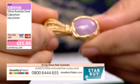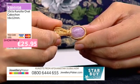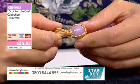So if you wanted to set it and make it look really, really ornate, follow that demo later, but with this cabochon it'll work just the same. So if you've got this cab and you want to make it look incredible, watch the 9 o'clock hour. It is going to be amazing.